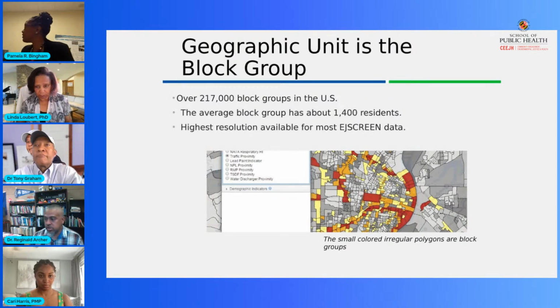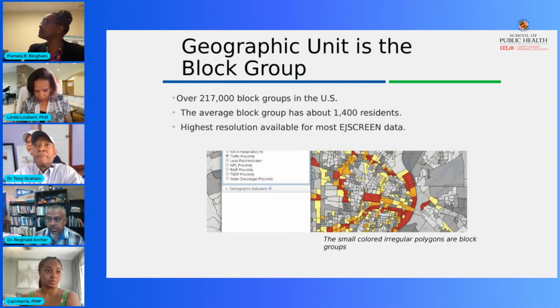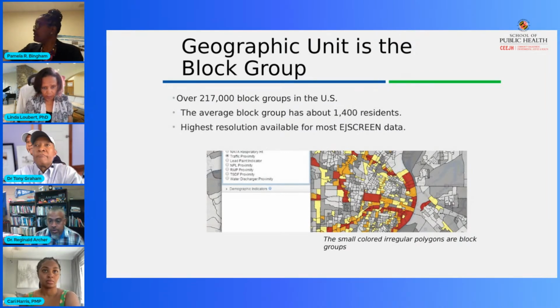So let's take a look at some of the maps quickly here and the types of data that you can access. The geographic unit is the block group, and you can see the color-coded irregular polygons here. This is the smallest unit, or the highest resolution, that the EJScreen data can access. And we know that the average block group has about 1,400 residents, again, to provide this nationally consistent data.